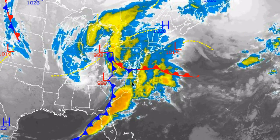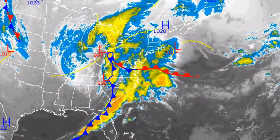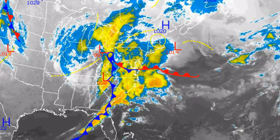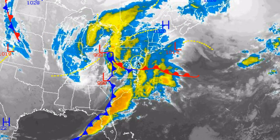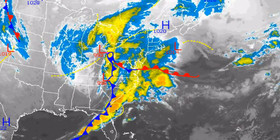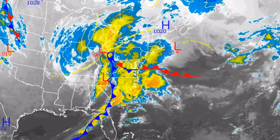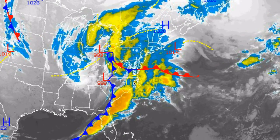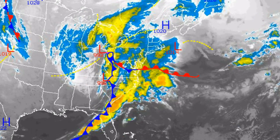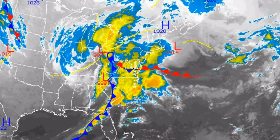On the infrared satellite picture, you can see this evolution taking shape. Here's our high pressure system here. Here's our low pressure system that's kind of enhancing the flow from the Canadian Maritimes right down into the northern mid-Atlantic. So we're keeping that cool air mass in place. Here comes your moisture transport coming up from the Gulf of Mexico through the southeast, southern mid-Atlantic, and right into the northern mid-Atlantic. And here's our low pressure system with the upper level support driving to the east coast.